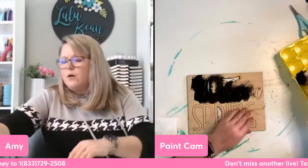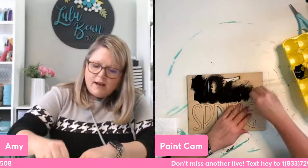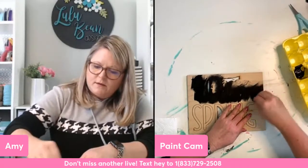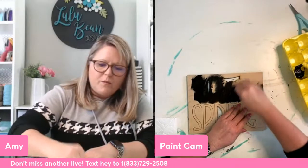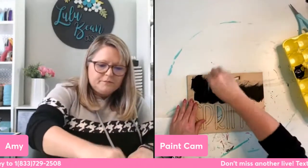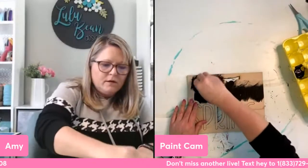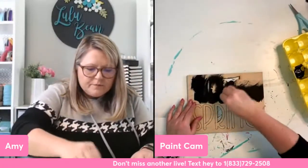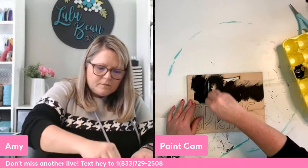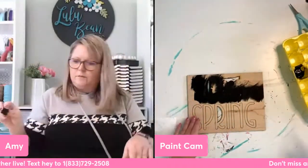I like this Deco Art black. It has the nice coverage like black chalk paint does, but it comes in a squirt bottle. And I like a squirt bottle of paint much better than one with a lid. Just makes life a little easier for these types of projects.